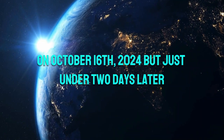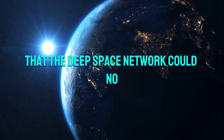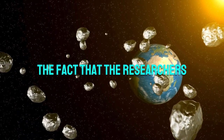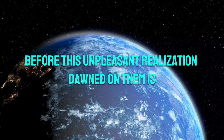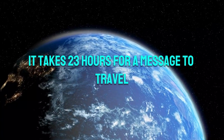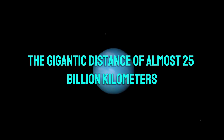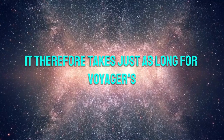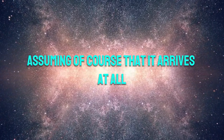But just under 2 days later, the unexpected news came that the Deep Space Network could no longer detect Voyager 1's signal. The fact that the researchers had to wait so long before this unpleasant realization dawned on them is again due to the immense distance involved. It takes 23 hours for a message to travel the gigantic distance of almost 25 billion kilometers. It therefore takes just as long for Voyager's response to reach Earth, assuming, of course, that it arrives at all.